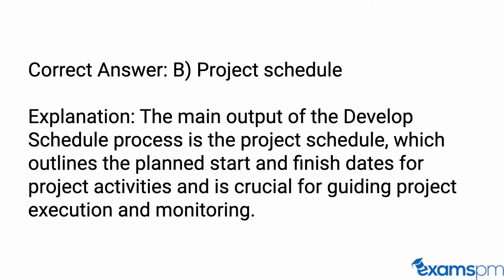Correct answer. B. Project schedule. Explanation. The main output of the develop schedule process is the project schedule, which outlines the planned start and finish dates for project activities and is crucial for guiding project execution and monitoring.